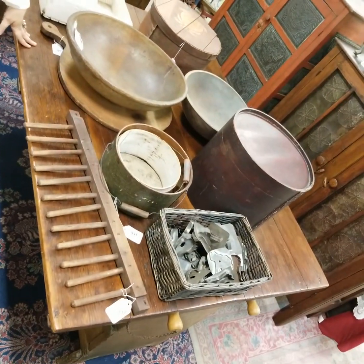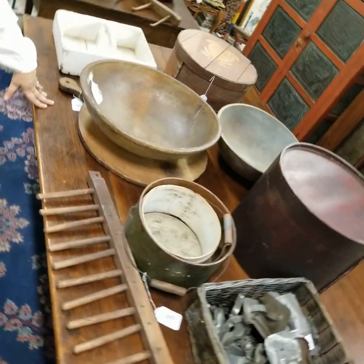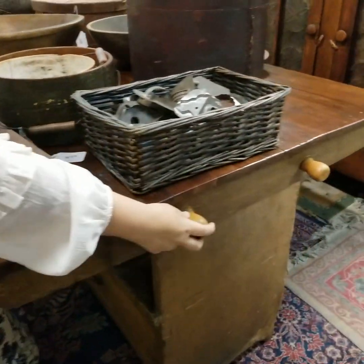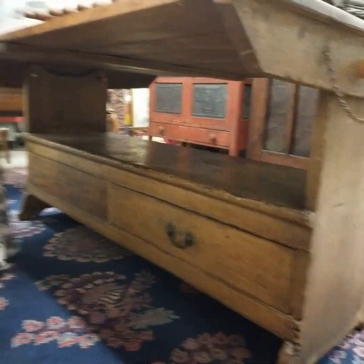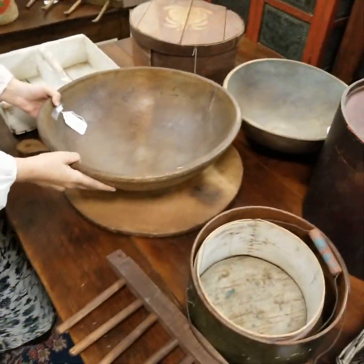Cool. This table, we have another video of it, so we will show you that. It is a Pennsylvania 19th century tilt bench table. You would take the peg out here and the peg out on the other side, and it flips up to be a bench. There is a video of it, as well as bread bowls, lots of bread bowls. So if you're a fan, we have quite a few.